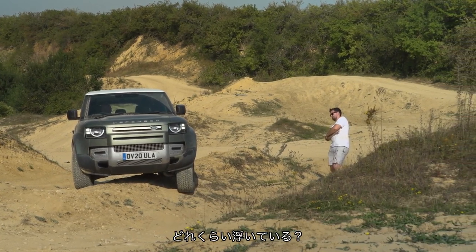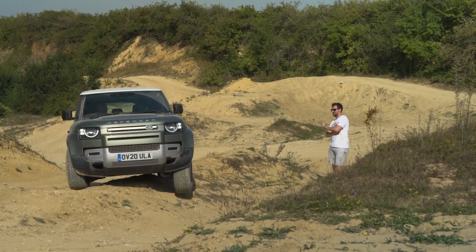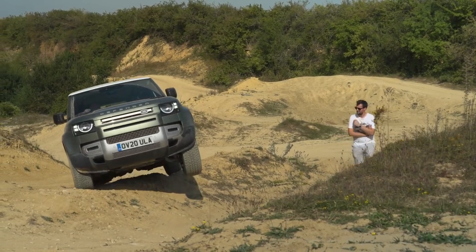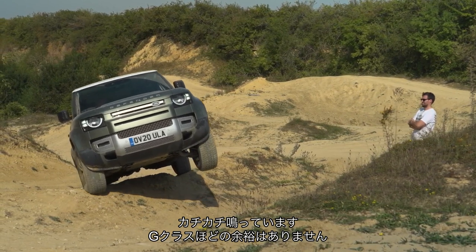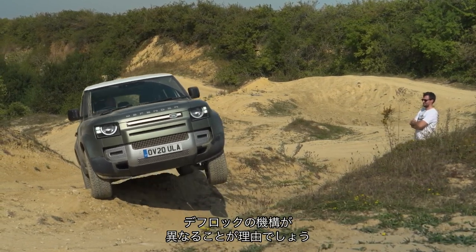More or less off the ground, do you reckon? Just off. Yeah, you're off now. Okay. Tick, tick, tick, tick. It's not going over as easily as the G because the differentials are not locked in the same way.